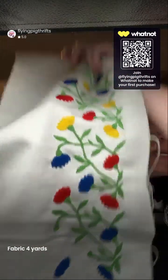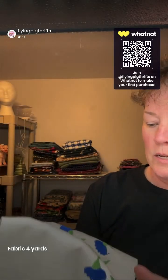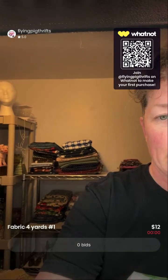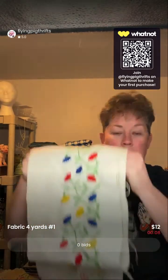Isn't that pretty though? And it's kind of on a cottonish blend fabric. I thought that was really pretty. And there's 4 plus yards, so that's running as well. You can do all kinds of stuff with that.